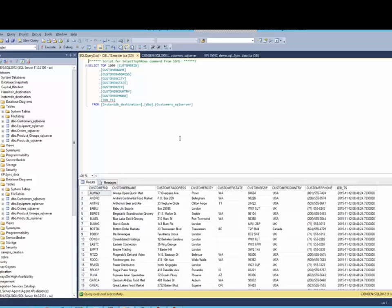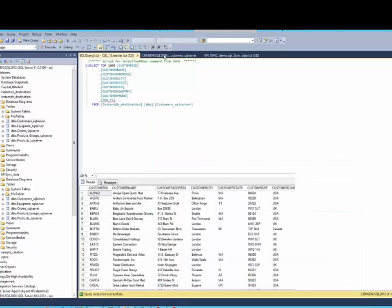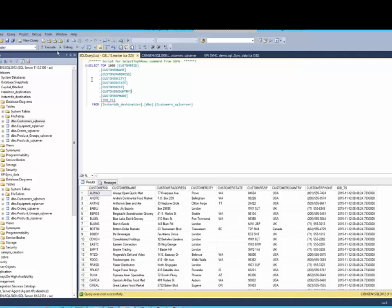As you can see, we now have added a new column through the replication tool to get this timestamp for the source data. Now I'm going to do one last change, and we'll show that coming across again. We'll move this back to Texas, and that gets committed. We'll come back over to our destination and execute that, and as you can see, our state has been replicated immediately over to the destination at Texas.